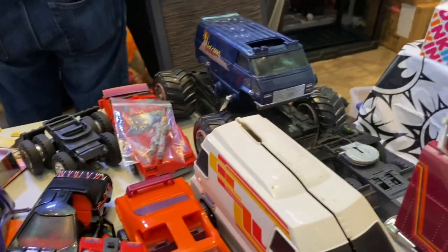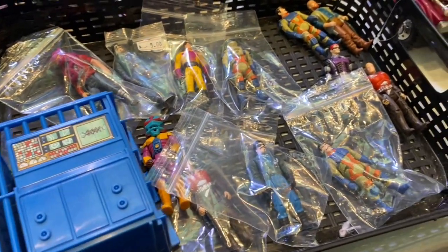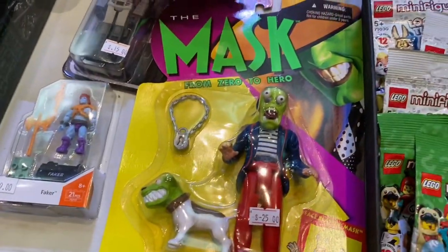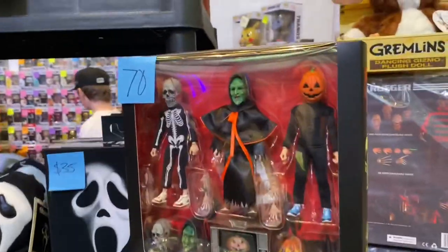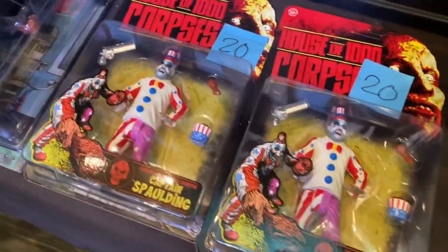Got a lot of the vehicles. And the figures are right here. Oh, look at that mask. That's a different kind of mask. Oh wow, that looks like a bootleg Pikachu. Yeah, right there. All right, check these out. I haven't seen these before. Seeing lots of new stuff here. I haven't seen these either.